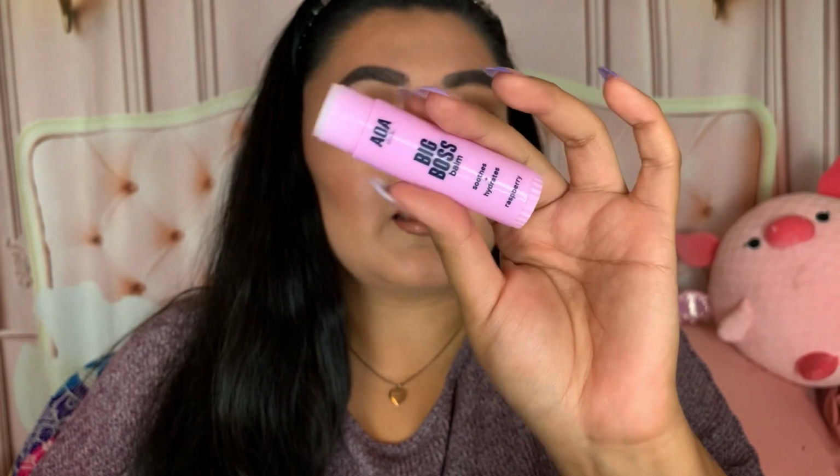Again, I got the raspberry one, and let's give it a twist. So that's how that looks, and now let's give it a sniff. It's like a light raspberry, nothing offensive. Honestly, smells okay. Again, you really have to get in there to smell anything, but this is so cute, and I definitely can't wait to try this out.